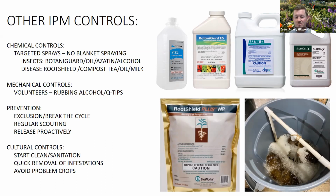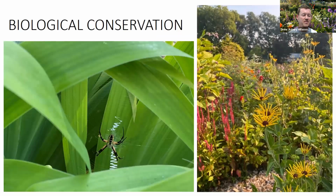And then lastly, culturally, we do our best to keep our greenhouse structure clean and sanitized and weed free. And we'll quickly remove infestations if we can. And if we can't avoid growing problem crops, we'll certainly keep a close eye on them during those weekly scouting missions.